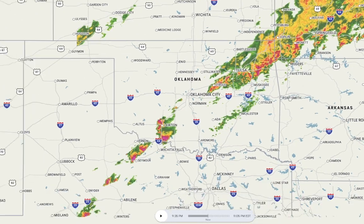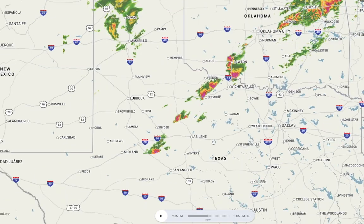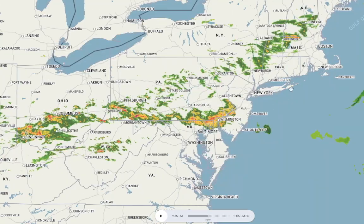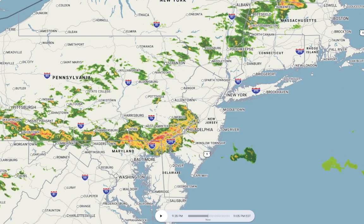into Oklahoma and Texas. And this is where some of the severe thunderstorms have developed, and they're probably producing quite a bit of lightning. Let's go look at the lightning map here.